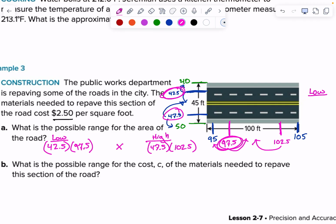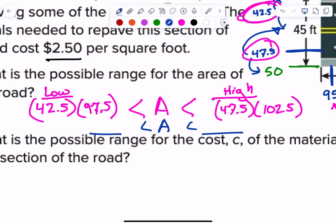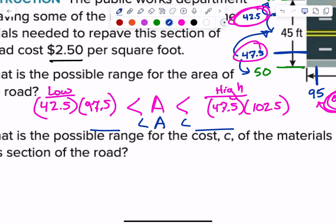So I'm going to say A. The area is going to be bigger than this one, but less than that one. Does that make sense? Okay, let's actually figure out what those are. So my area is going to be in between these two numbers. What's 42.5 times 97.5 and the other one?